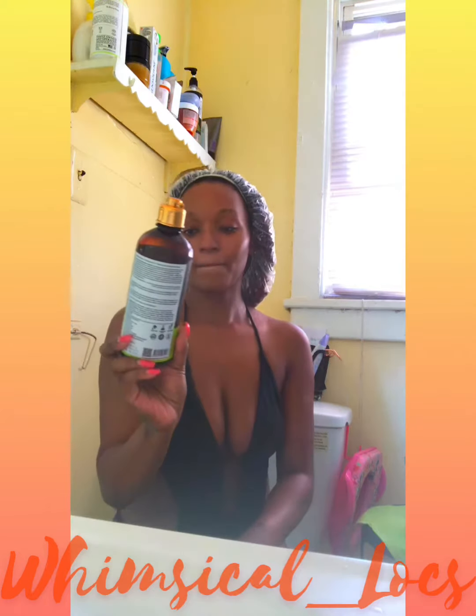So what's up, YouTubers? I am back after washing and, I'm not gonna say conditioning, but conditioning, saving, restoring, replenishing my locks. I washed my locks with the Wow Skin Science shampoo instead. This is the apple cider vinegar shampoo, and I thought, this stuff really works.